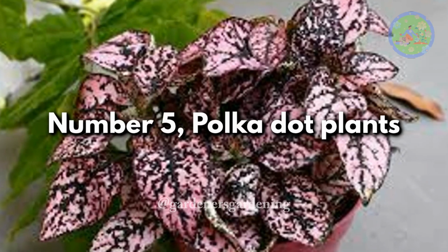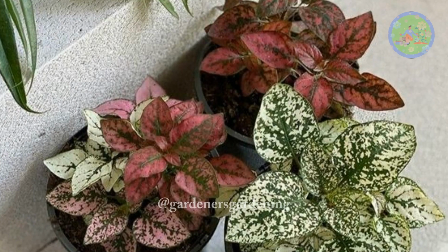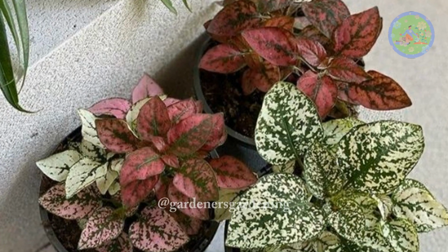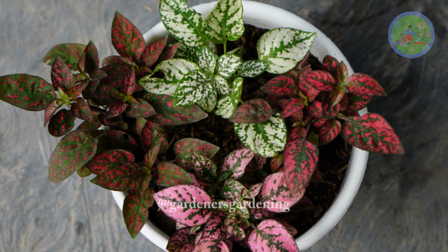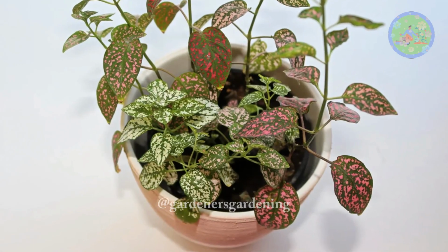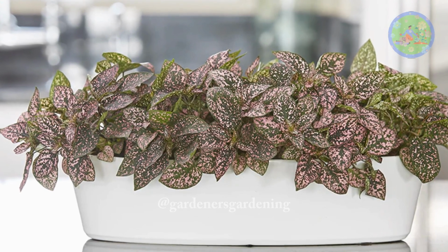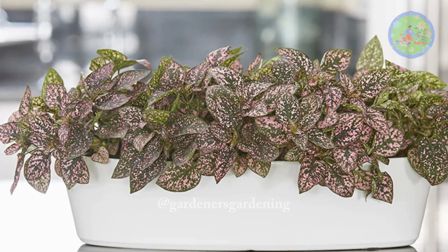Number 5. Polka dot plants. It is an attractive small plant with shiny colored leaves. It has various varieties featuring pink, purple, white, red, and other colored dots on its green leaves, making them visually appealing. This plant prefers growing in warm, humid conditions with indirect sunlight.